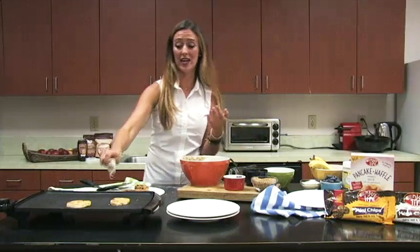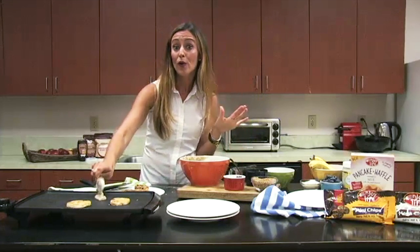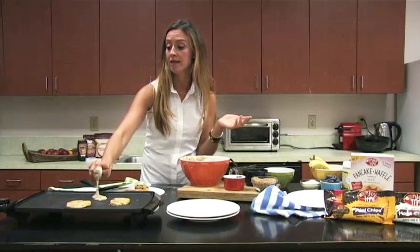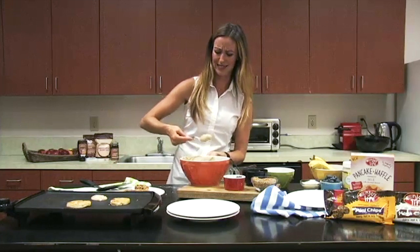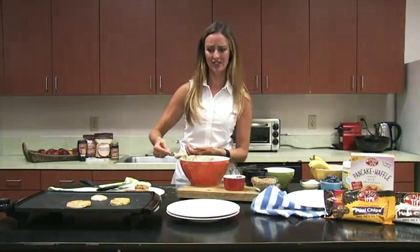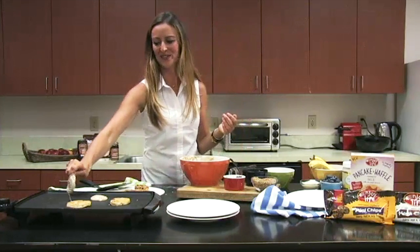Okay. I mean, if these are adult pancakes, you could sprinkle a little espresso powder in there. I'm just saying. Someone had an idea to put a little cocoa powder. Yeah. Chocolate. The more chocolate, the better. I like that person.